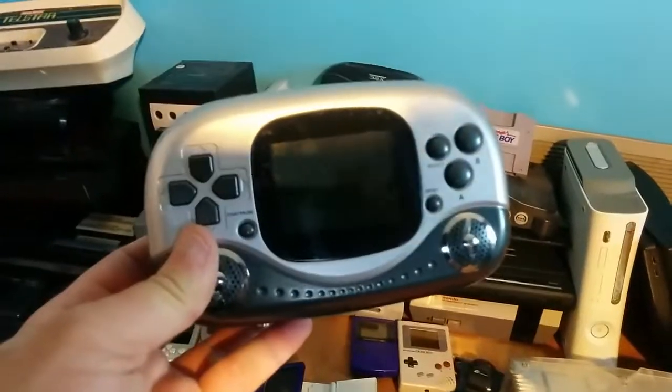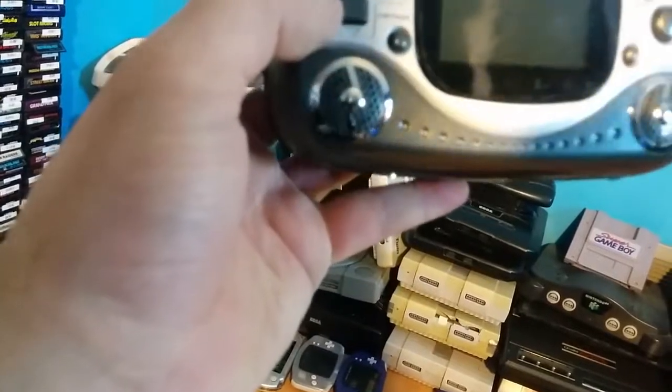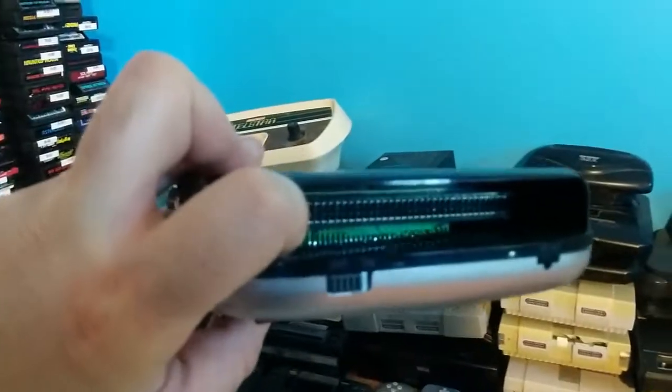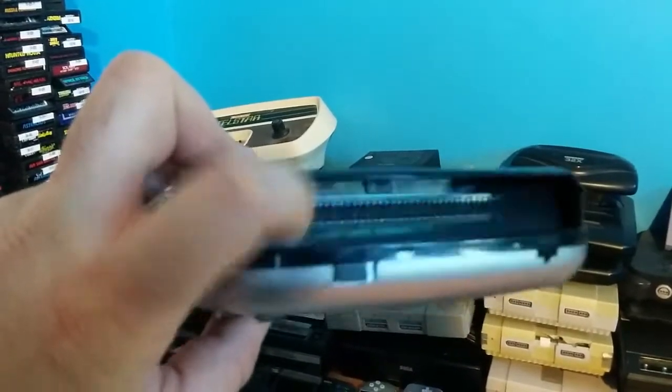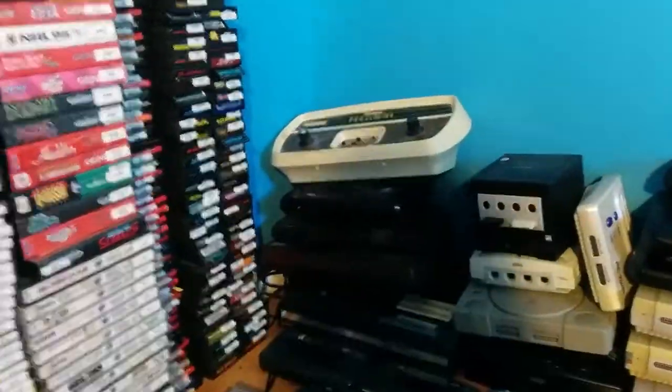Over here is another unofficial game thing, like the FC Twin. This guy is called, what is it again? The Handy NES? You know what? It doesn't say. There's no branding on it. But this is a portable NES, so you can plug your standard NES cartridge into that guy there, and it will allow you to play those on the go. Of course, they do stick out considerably.